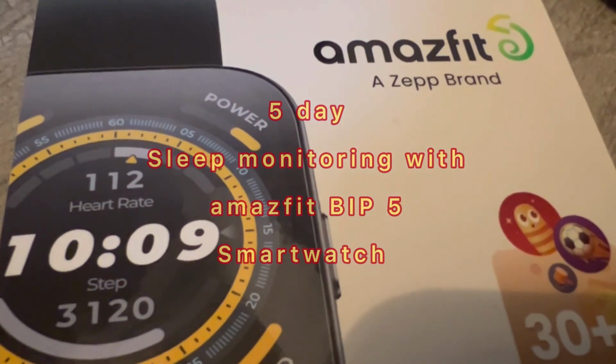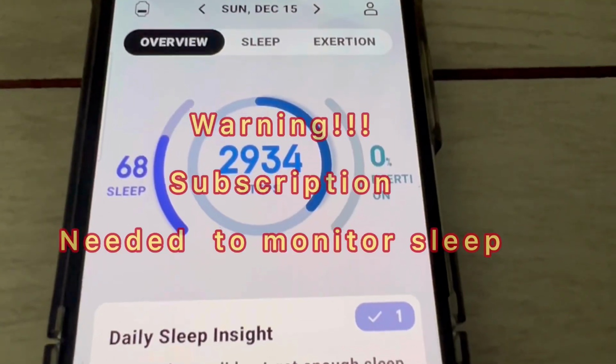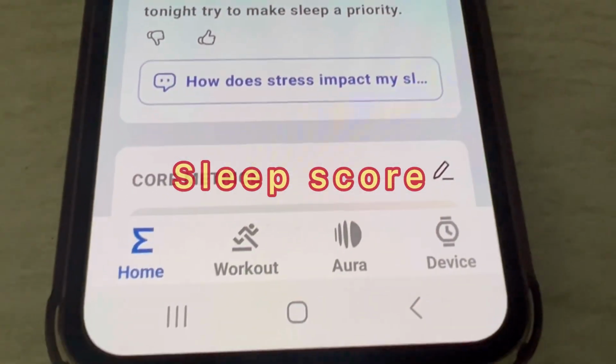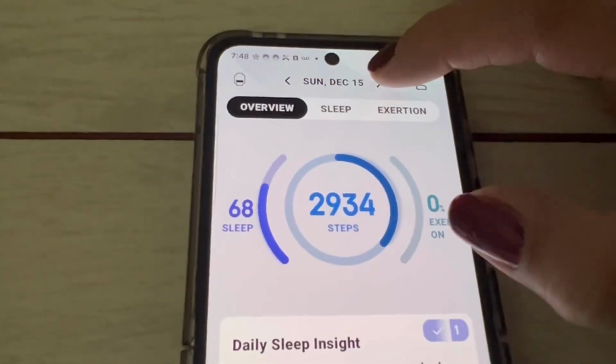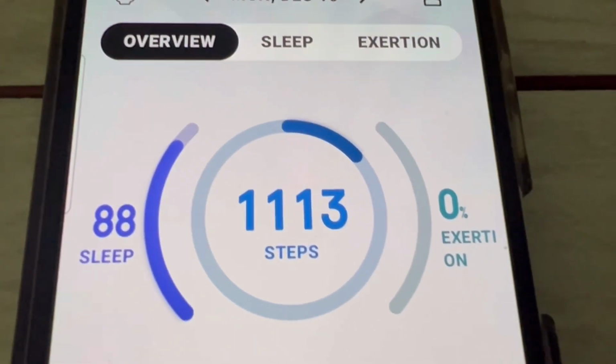So here's the 5 days record of me sleeping with the Amazfit smartwatch Bip 5. This is on a Sunday I started. So it gives you your score for sleeping. I was at 68 and it gives you the steps. Monday, December 16.